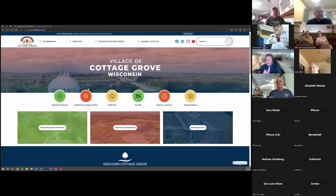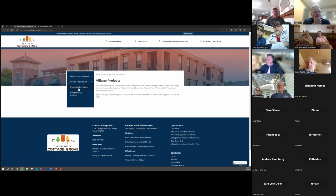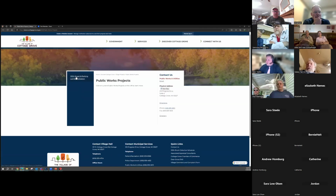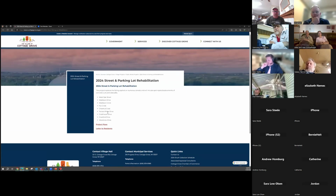Okay, you guys can see my screen again. This is the village website. So you'll just go to Discover Cottage Grove, Village Projects, and then you'll go over to Public Works Projects on the left. There's only one this year, and it's this 2024 street and parking lot rehabilitation. Right now it's just a general list of the streets, but there will be updates here throughout the summer. You can see the plans as well as the letter that you all received. So this is going to be your main point of contact to find updates on the project.